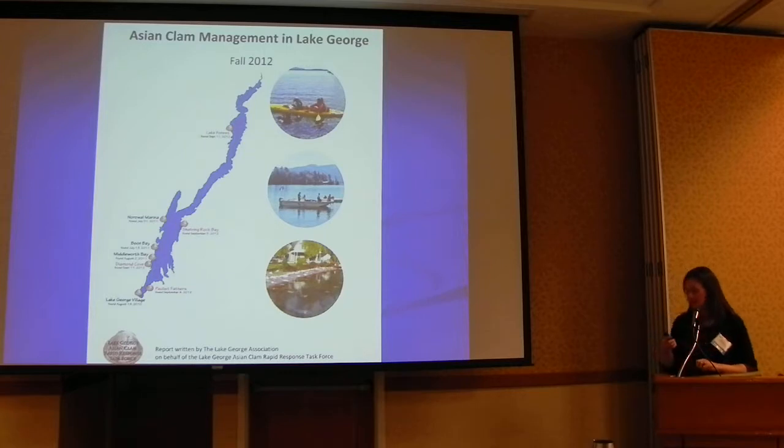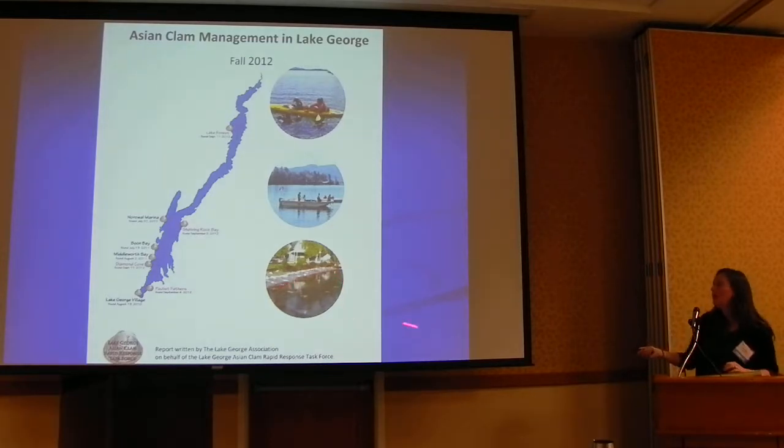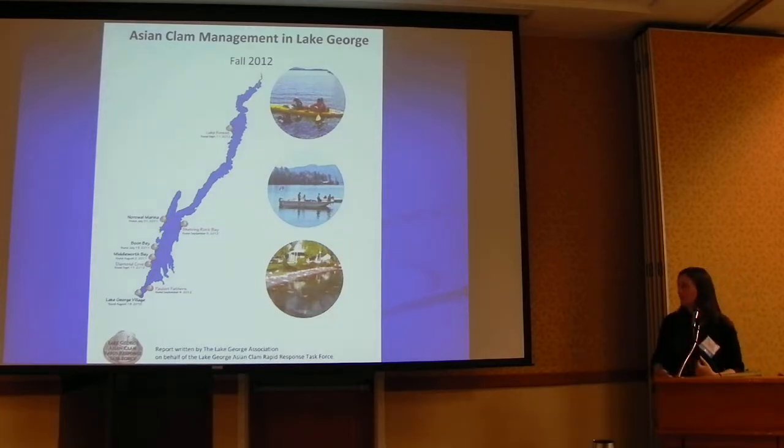So originally we only had one population of Asian clam show up down in this area, and then we started treating them with, this photograph is showing benthic barrier mats that are going out into about 10 feet of water, overlapping. I mean, this is a great summer workout if you want to move sand bags and a lot of rebar. We were really successful at killing the Asian clams and suffocating them underneath the mats.